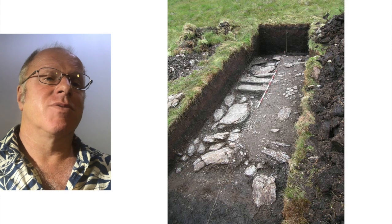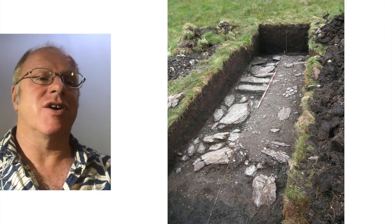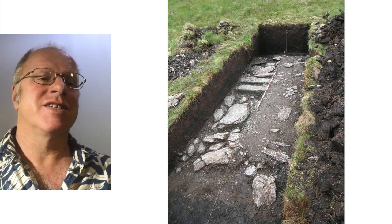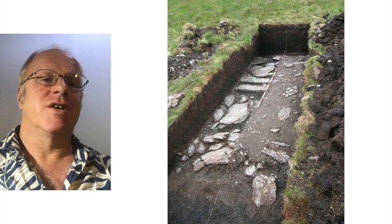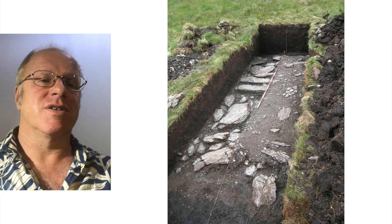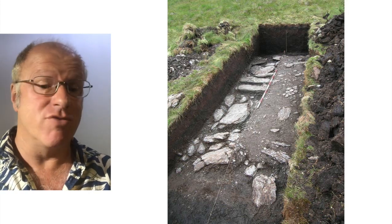outcrops, which are sitting on the top of blanket bog, basically. So this is just on peat. So we've got a raft of slate. If you jump up and down on it, it does all wobble around a bit. And then we've got the Roman road surface on top of that, and it looks pretty much as it must have done in Roman times. It's hardly worn away at all, so obviously not a particularly popular route.